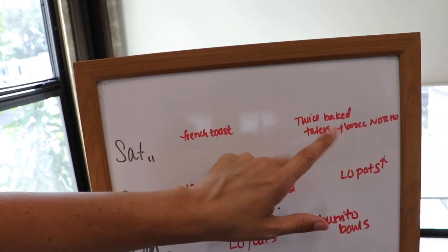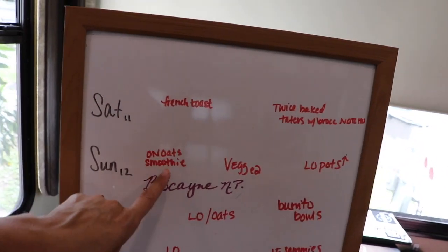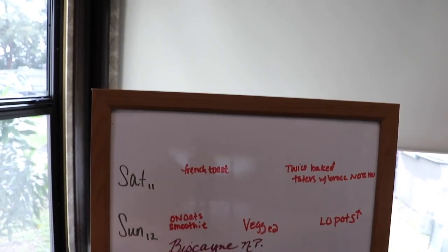The twice baked potatoes. You're actually going to get to see those recipes because that's what we're doing today. And then tomorrow we're having overnight oats or a smoothie, and then we're doing the veg sandwich from the Engine 2 cookbook, and then we're going to have leftover potatoes because we are going to Biscayne National Park.